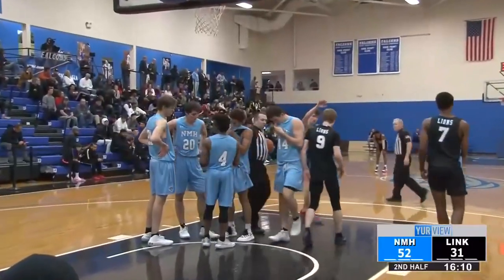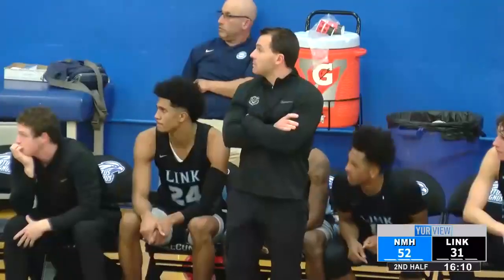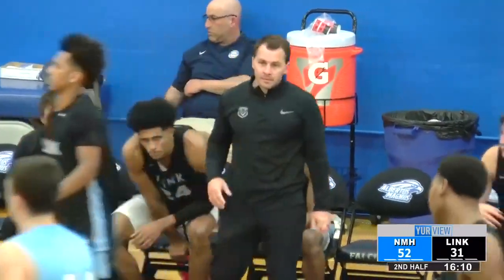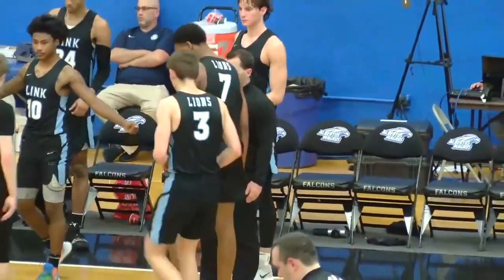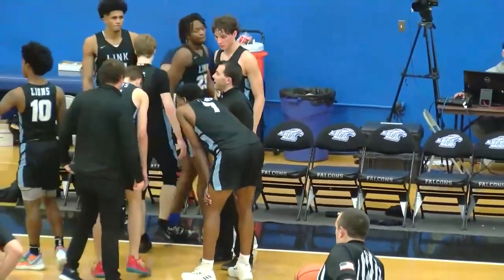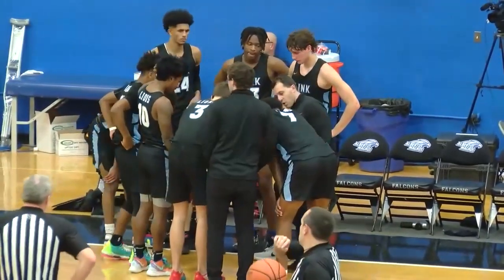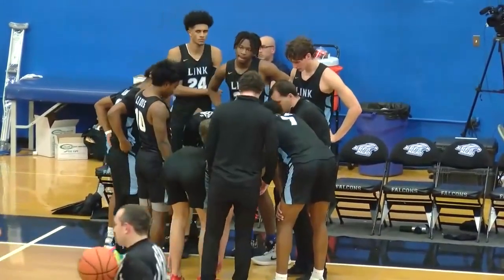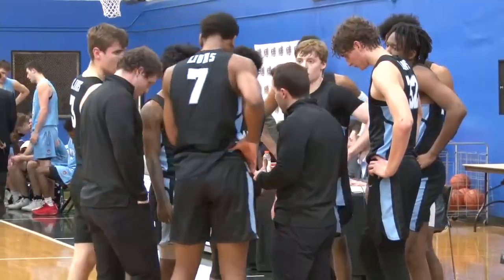I mean, he's got a high basketball IQ, quick instincts on the court. He's a skilled lefty as that body starts to catch up with his skill set and his mind for the game. Just going to go to another level. We'll keep it here during this 30-second timeout. Northfield Mount Hermon leading Linkier Prep 52-31.